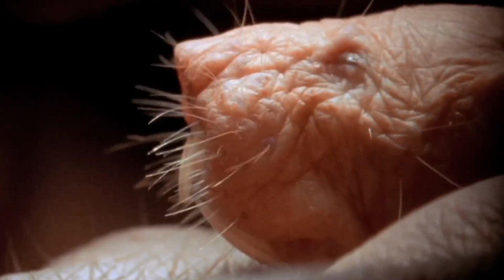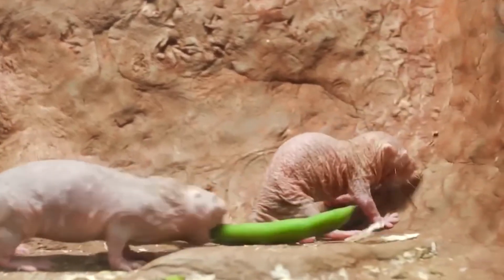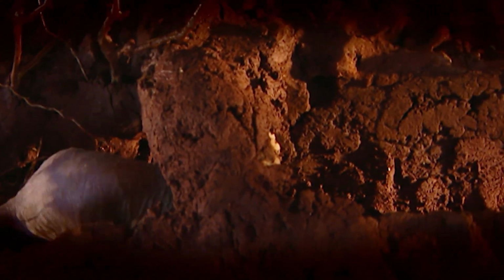Well, it's known for having not just one, but 4 incredible superpowers. Even having one of these would be enough to impress anyone, but having all 4? That's extraordinary. The first is that they don't age, at least not in the way most animals do. Naked mole rats have been recorded living for over 40 years, and even at that age, they show no visible signs of aging. Their bodies remain just as resilient and functional as they were in youth, which is nearly unheard of in the animal kingdom.